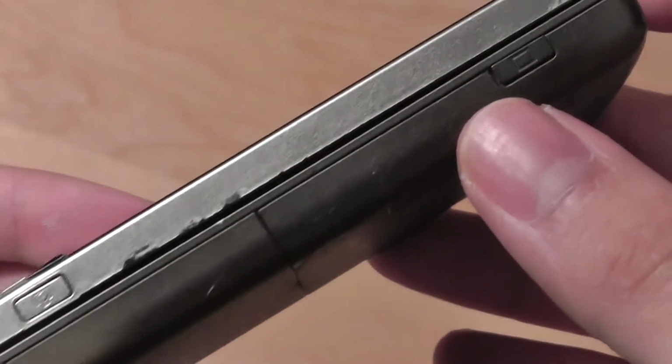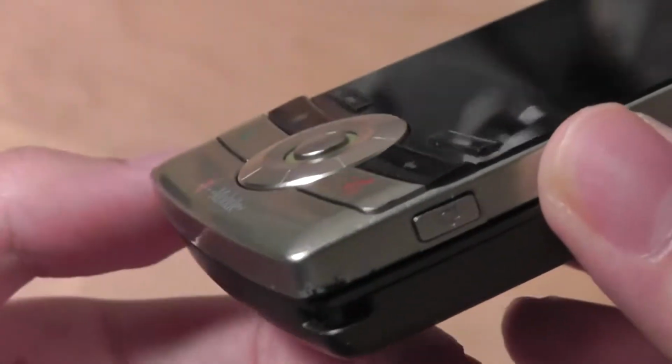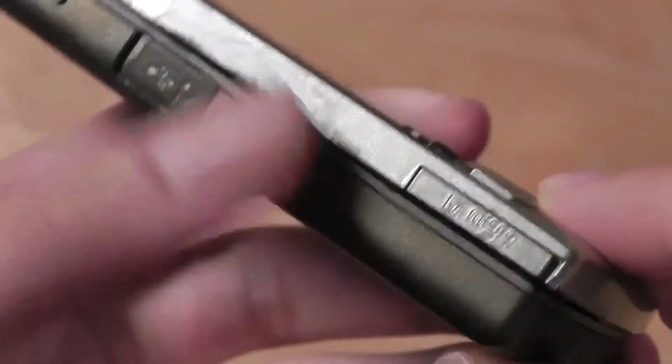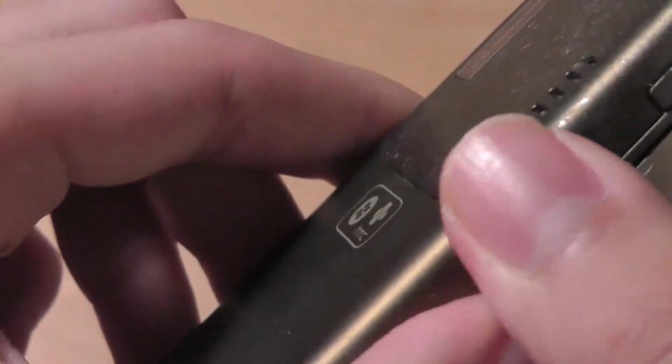On the right-hand edge, there's a dedicated key or soft key you could customize. There's also a toggle that you can press to activate the camera. On the other side, there was a micro SD card slot for expanding the memory. There's also a volume rocker that was pretty tactile and easy to press, and also a mini or micro USB for charging and syncing.